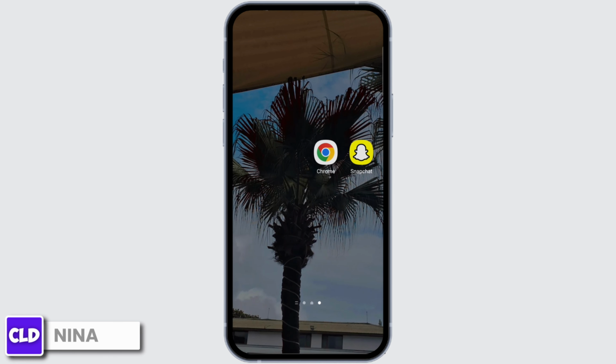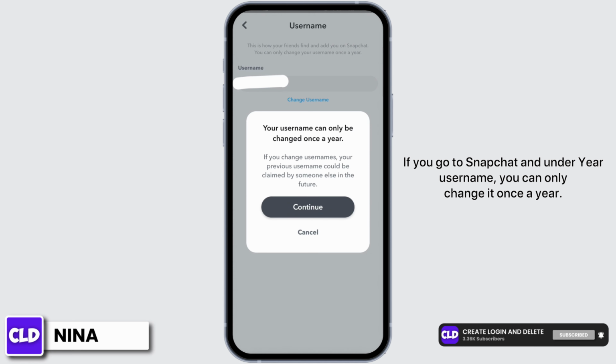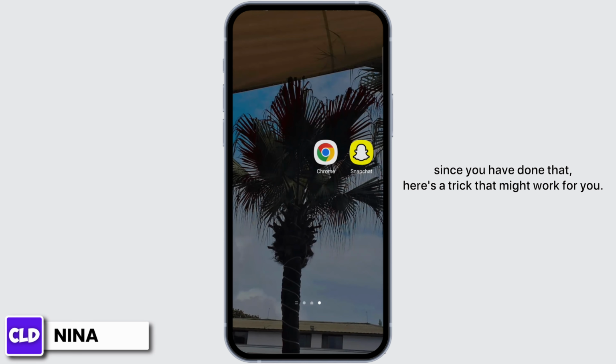Let's get started. If you go to Snapchat and under your username, you can only change it once a year. If it shows that you have already changed your username and it has not been 1 year since you have done that, here's a trick that might work for you.